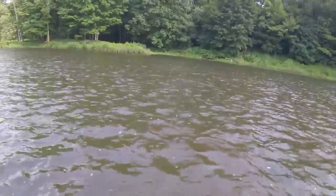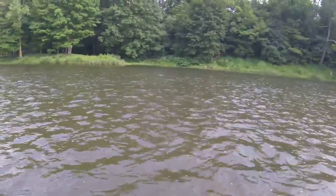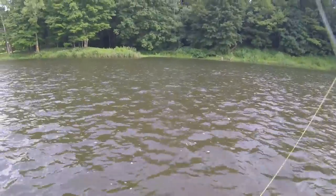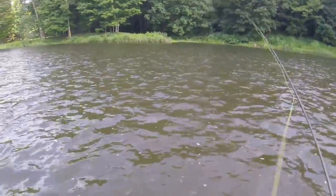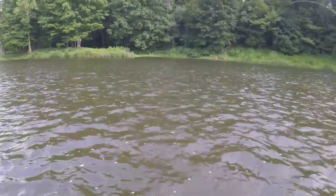Oh, they came up. Oh, look at these fish. You got to get out here, man. These fish are rising like crazy. That's a nice fish out there. Let's see if we can get him.